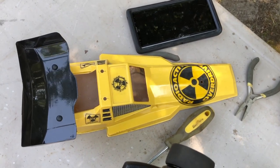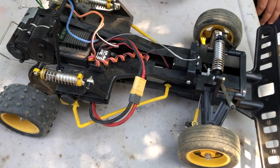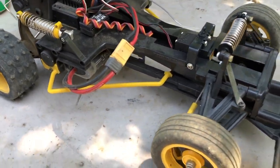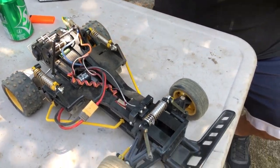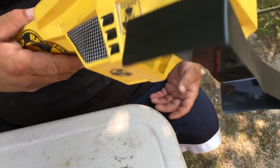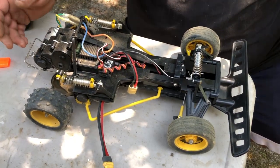Well, that one is square. It's radioactive. That's the closest thing I could find because his body comes yellow. It wasn't clear, and the windshield I put in. There was no windshield in it. These bodies come pre-cut, and you can see they're very fragile. I'm surprised it stayed together and didn't fall apart. Nothing broke.